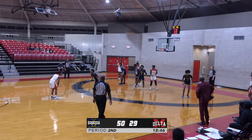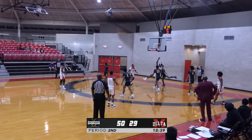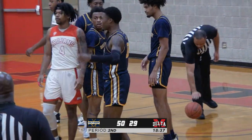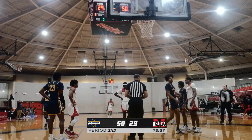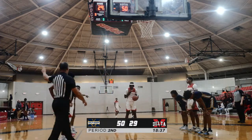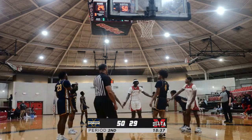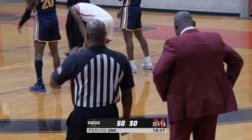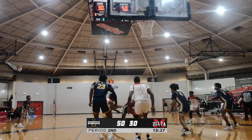Mississippi Gulf Coast now with a 21-point lead. Trojans work it inside, and a foul going to be called on number 20 for the Bulldogs. It's Anderson going to commit that foul. Jaquan Robertson at the line for Mississippi Delta. Knocks down the first one. Second one falls short.